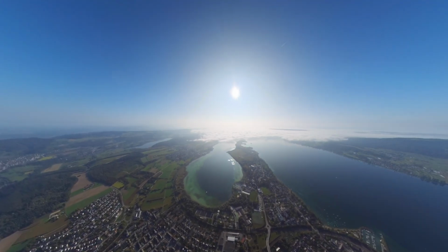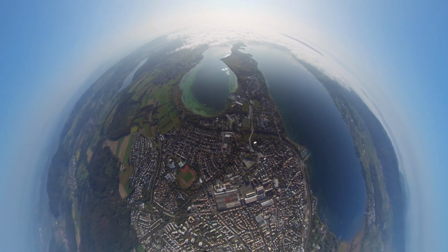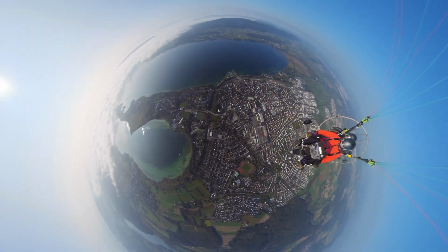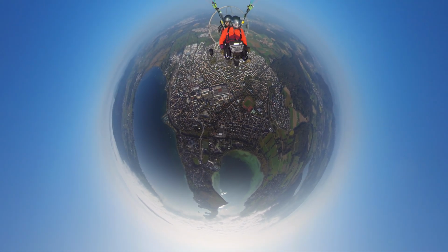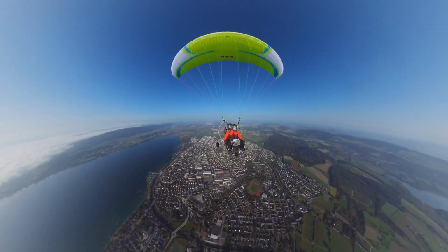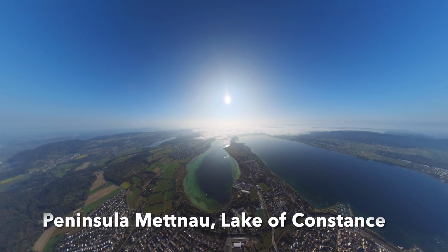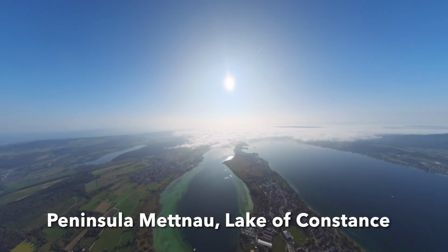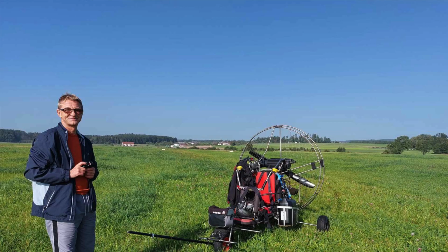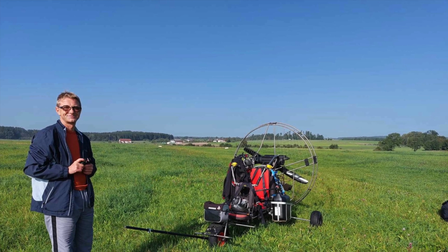Now we fly along the Metnau Peninsula at Lake Constance. What a pity! The battery of the camera is all out and there is no film about our return flight. After 90 minutes flight, we return to our airfield. Now we have earned a good breakfast and enjoyed the day in the sun.